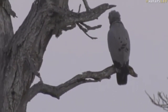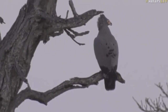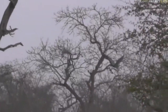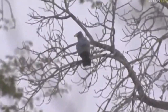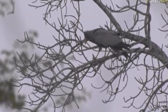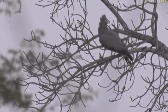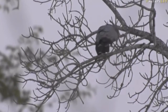Oh, I can hear a pearl-spotted owl calling. I wonder if we'd be able to find another little owlet. I think we've been so lucky already with some of the birds we've seen. It's always nice to see these little owls. If you can spot them, it's very difficult because they hide up in the canopies of the trees and they're not very big at all.